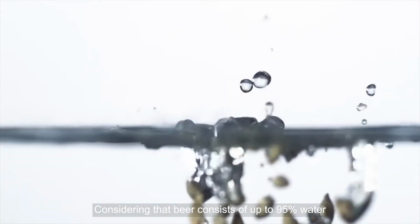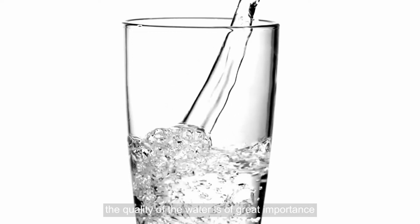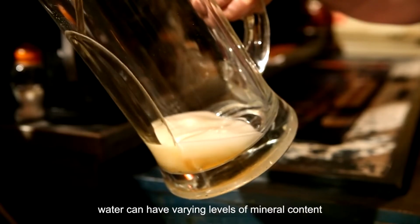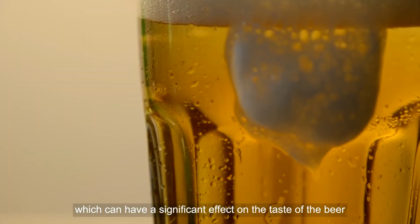Water. Considering that beer consists of up to 95% water, the quality of the water is of great importance. Water can have varying levels of mineral content, which can have a significant effect on the taste of the beer.